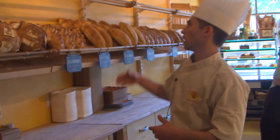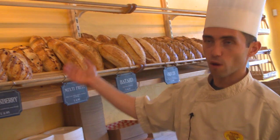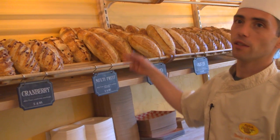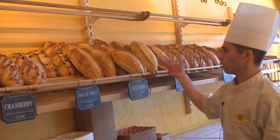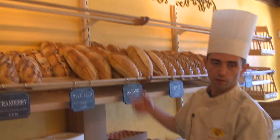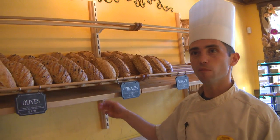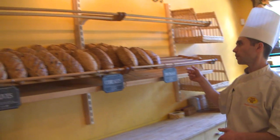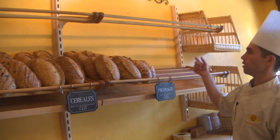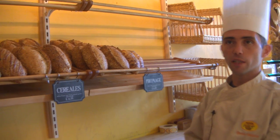And then we move on to a lot of different savory and sweet breads, from a traditional cranberry bread, some with multi-fruit, which will be a mix of cranberry, apricot, raisin. Then you go on a batard, which is a traditional white loaf. Then you can have some as well of olive, which will be a mix of Kalamata olive, Manzanilla olive. Then you go on a multi-grain mix of different seeds. Then you go on a cheese bread, where we use imported cheese from Switzerland, Emmental cheese.